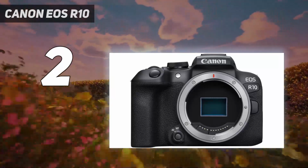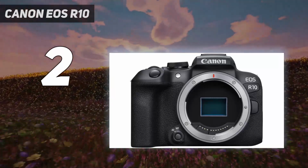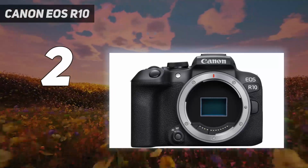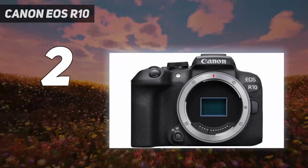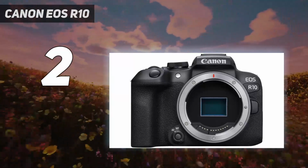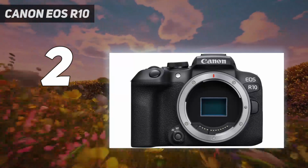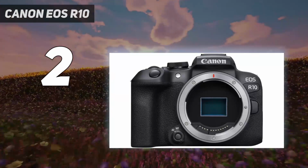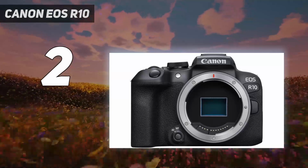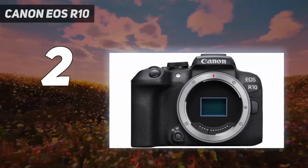Continuous shooting speeds of 15 frames per second with the mechanical shutter also mean the EOS R10 is a winner if you want to experiment with action photography. Low light abilities are limited by the lack of in-body image stabilization, but image quality proved decent during our tests, with plenty of detail hiding in the shadows. Video skills are solid too, with 4K footage oversampled at 30 frames per second.